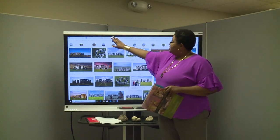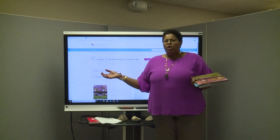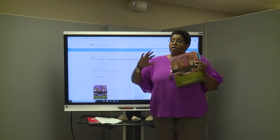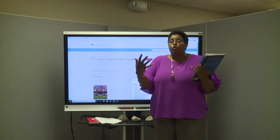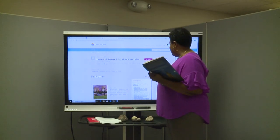Okay, so in today's lesson, again, we're going to talk about the central idea. Remember we said the central idea is what something is mostly about in terms of a passage or a book, not necessarily a paragraph, but in several amounts of work there. You can read it and then get the central idea of what the author really wants you to know. So that's what we're going to talk about today, the central idea.